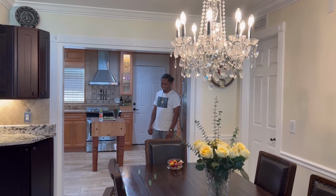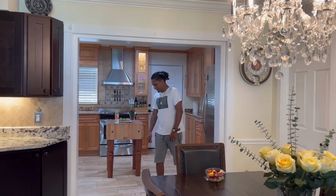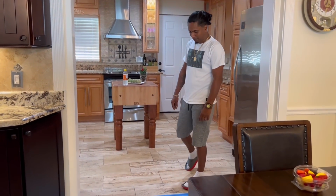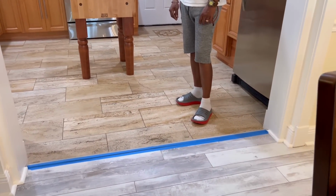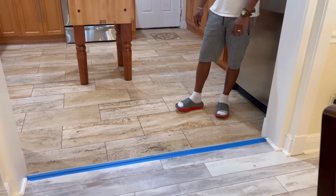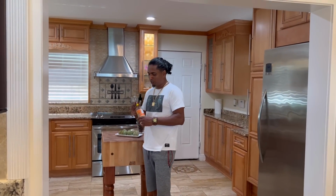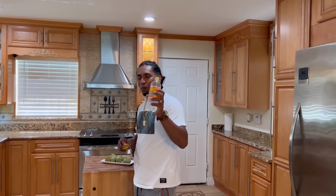I love it. Yeah, with the dark furniture. I just glued my transition strip from my tile to my wood. So when it dries, you're going to take that off. Take the tape off. The tape is just to hold it. Nice. Okay. A cold coconut water there. Work done, you know? Yeah, get something cool there, right?